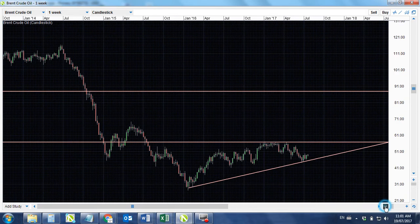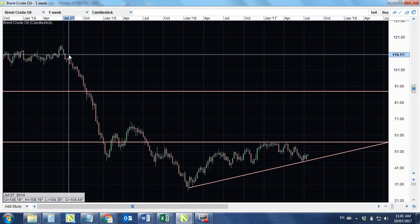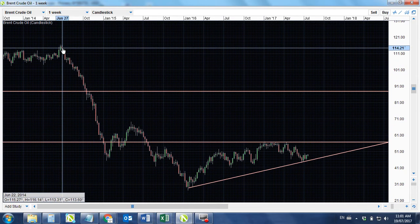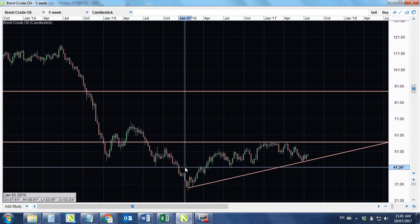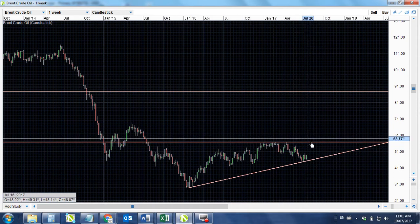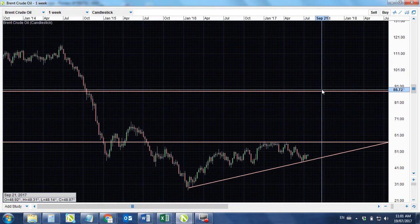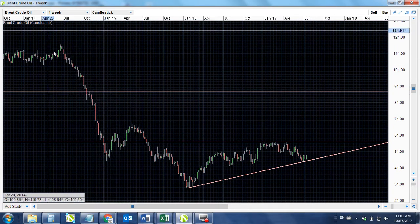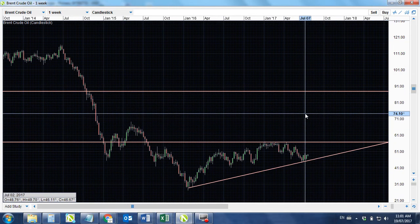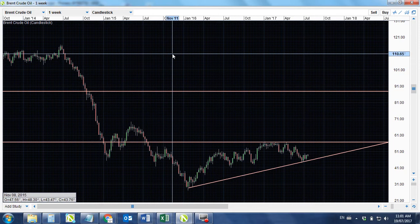Well, in this case, it's actually a reversal pattern, because the previous market of Brent Crude went on a downward trajectory. Now it's made higher lows, and we're waiting for that breakout to the upside, which will take it to the next level, which is only halfway between where it crashed. So it's very, very possible that we can see a huge upside with Brent Crude.